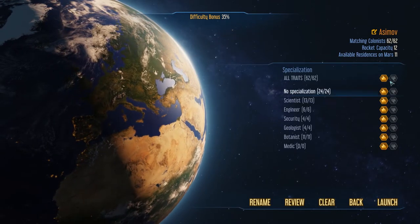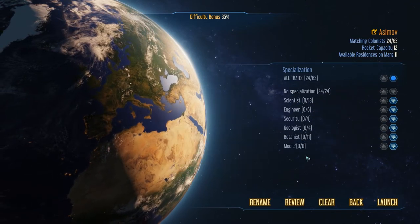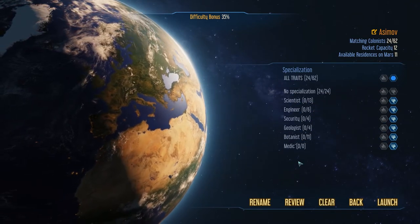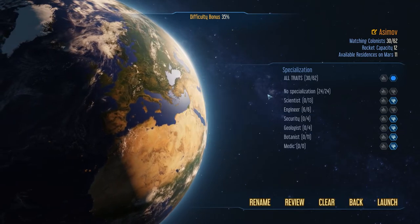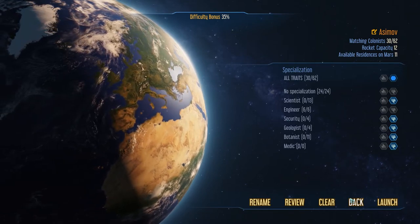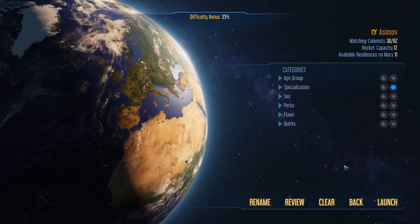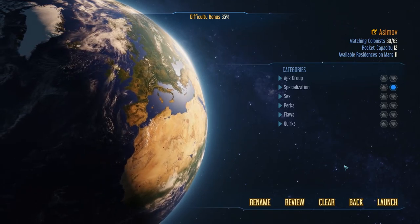I'm gonna clear all of this, and I just want, literally just want, a bunch of guys with no specializations, because I've got a whole load of people. Actually, no, let's do engineers as well. Let's just do it like that, because I want to stock up my factories. I want to make sure that my productions are ticking off quite well. We've got geologists, we've got botanists. Factories are what it's all about now.